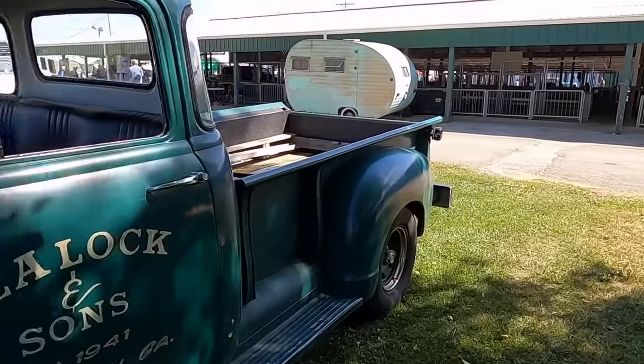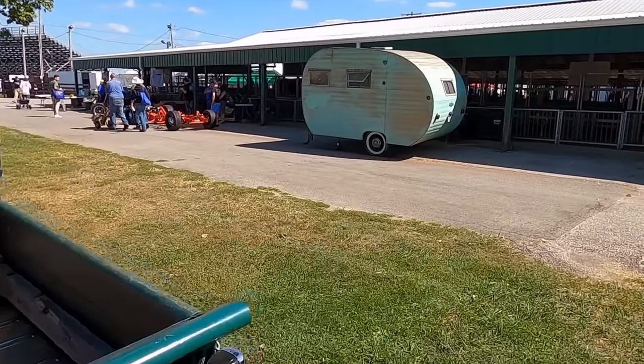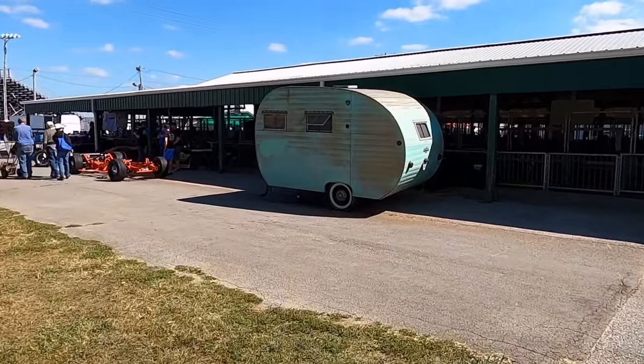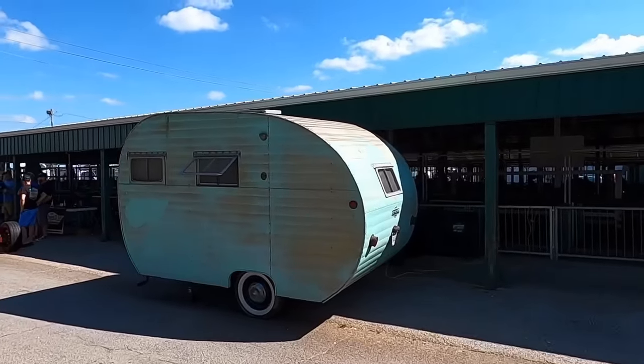Again, this is the AD Nationals, which will be taking place tomorrow on Saturday. So I'm just kind of giving you a little highlight of about eight of the trucks that are going to be here.